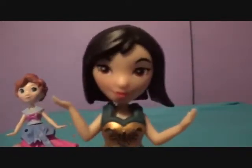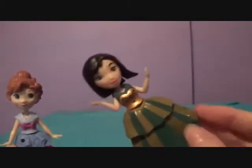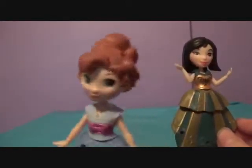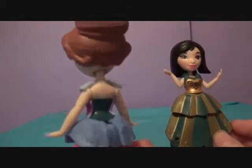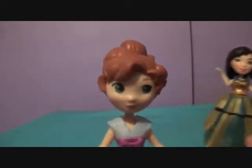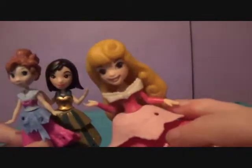So here is Mulan in Anna's outfit, looking pretty good. Although, you know, just not really Mulan-like, but still pretty good. And then we have Anna in Mulan's outfit. And I think the top really works with Anna. The rest is kind of, you know, but I mean, it's still a good switch. And now, on to Aurora.